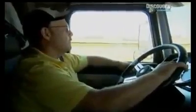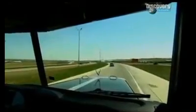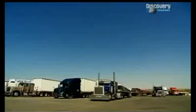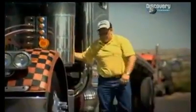Back on the road, Dave McDaniels has clocked up another 500 kilometers, and it's time for him to find a truck stop and call it a day. And thanks to his home-from-home Peterbilt truck, he can bed down for the night in his very own custom-built dream machine.